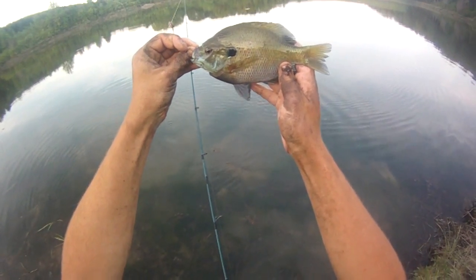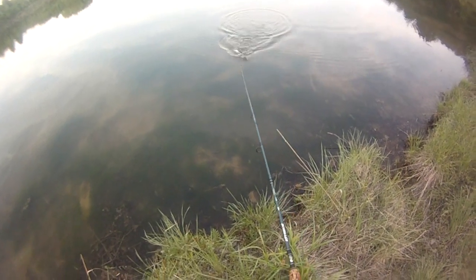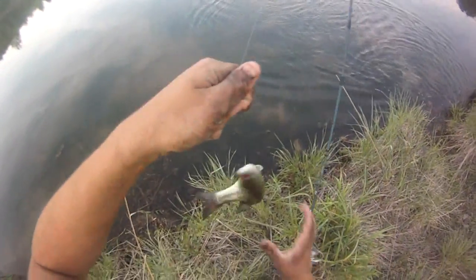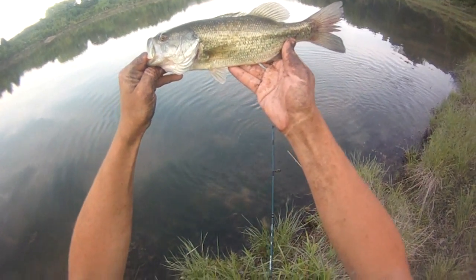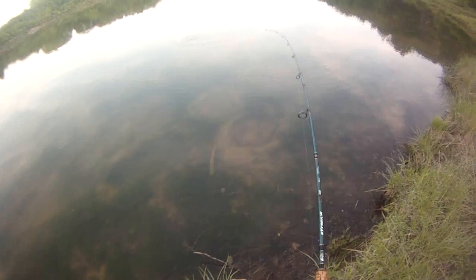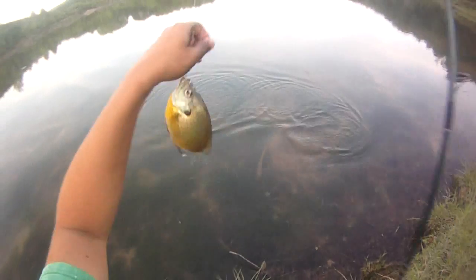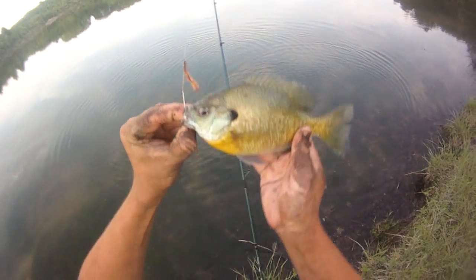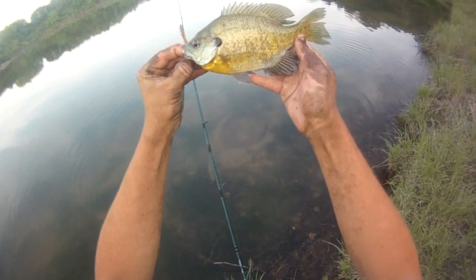Man. Another bass. Wow. 12-incher. Kind of at a loss for words at this point. Don't know what else to say. Another gill. 8 1/4, 8.5, somewhere around there.